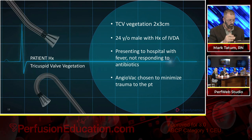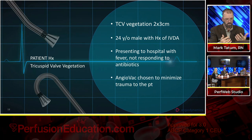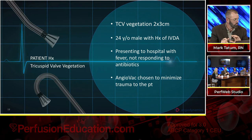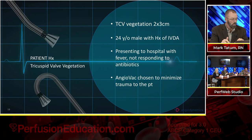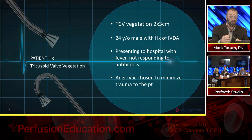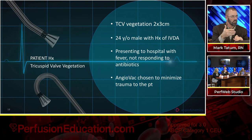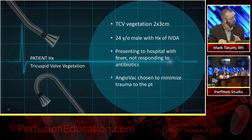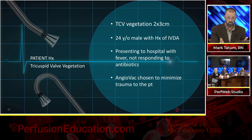Now, sometimes we'll get a TTE image, sometimes a TEE image. The difference is this. With a TTE image, you have about 70% specificity to the presence of material, but your specificity to size is only roughly 30%. If you take it to TEE, the detection of presence of material increases to 100%, but the appreciation of size is still only at that 70 to 80% mark, and that is dependent upon the skill of the practitioner doing the TEE.